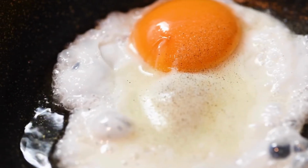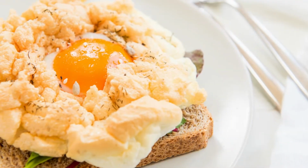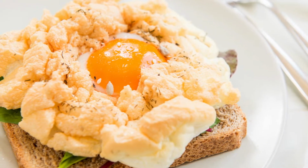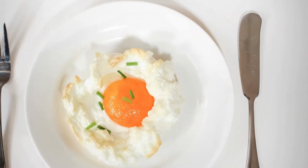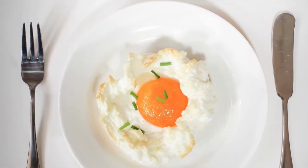Bake for 3 minutes. Gently place a yolk in the center of each nest and return to the oven for another 3 minutes, or until yolks are set to your preference. Season with additional salt and freshly ground pepper to taste.